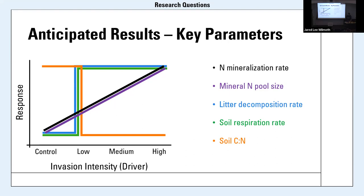So when you go from an uninvaded site to an invaded site, the carbon to nitrogen ratio is expected to drop, but this is not expected to change with invasion intensity. And lastly, looking at canopy cover, I expect there to be this negative correlation between invasion intensity and the cover in the canopy. So more gap for light to come through.